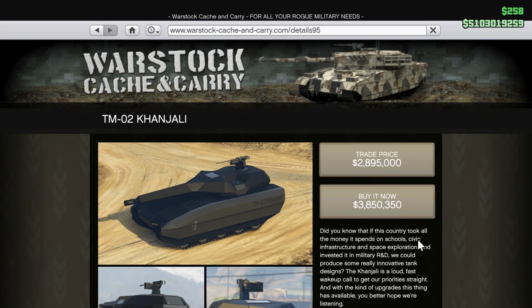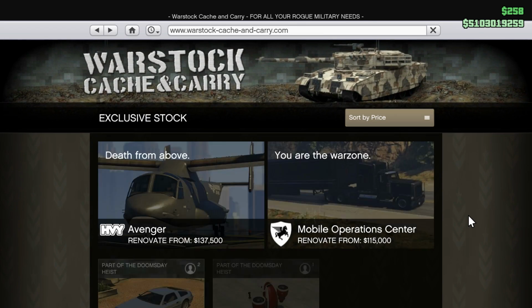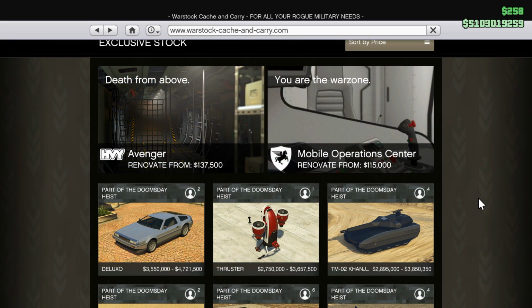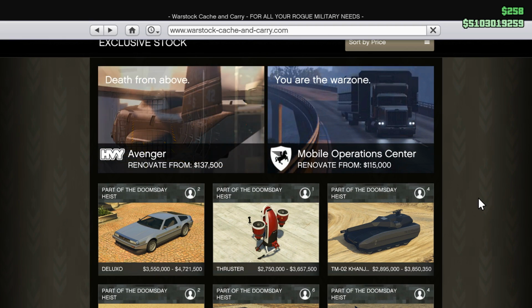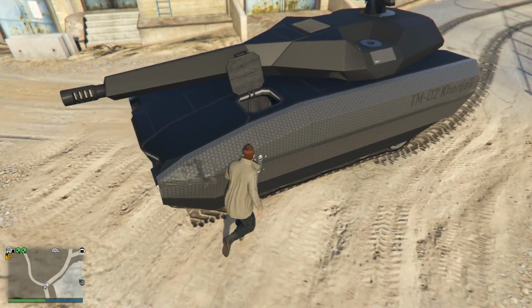It is the third one across, and as you can see, its trade price is $2,895,000 with a buy it now price of just $3,350,350, which sure is a lot of money, but honestly, it's not quite as expensive as I thought it was going to be. Plus, of course, this tank is also customizable and upgradable.